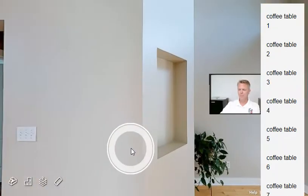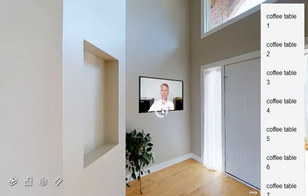So let's jump right in and take a look. We're looking at a TV screen on the wall of a Matterport space. Yep, that's it. That's me right there using my webcam.